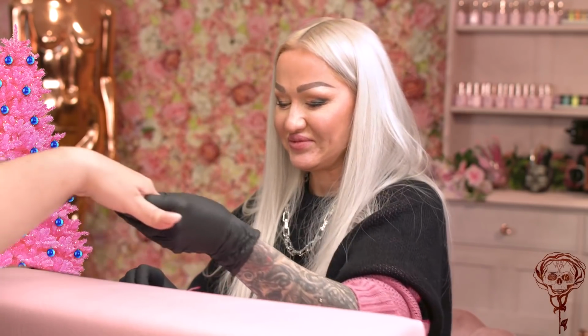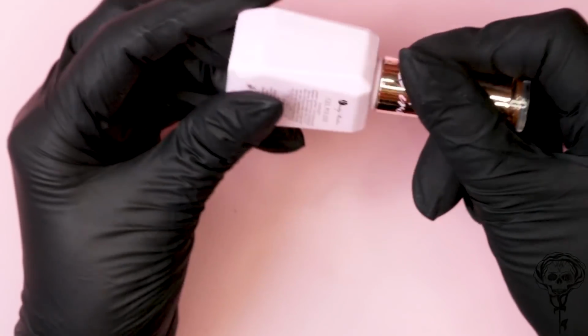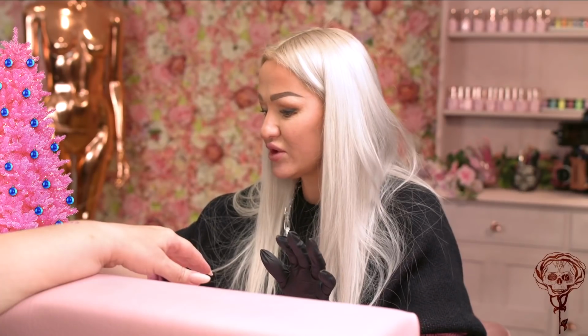So we're going to do tartan. Let's tart you up with a bit of tartan. Tart me up. I'm going to tart you up. So we're going to use this as the background. We're going to use Brittany. Absolutely gorgeous. First we're going to base coat.